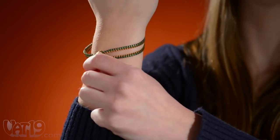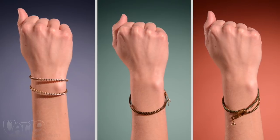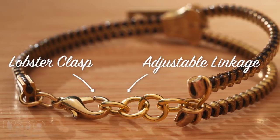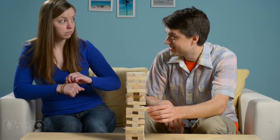Nearly the entire length of the 8-inch bracelet is made from a working zipper, so you can wear it opened, closed, or somewhere in between. Made in the USA, the bracelet features a lobster clasp and adjustable linkage for a comfortable fit. Fair warning, wearing the zipper bracelet may lead to a compulsive need to play with the bracelet. Hey, zip it.